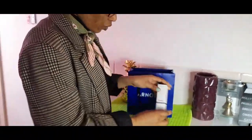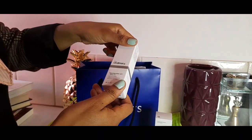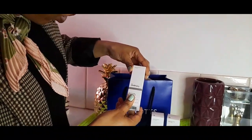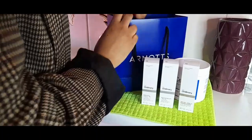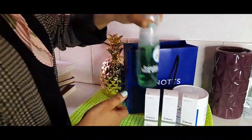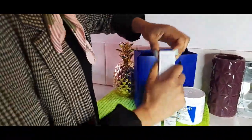Yeah, we just came from Arnott's, so we went to buy a few things for our face that we're going to try. So this is the Ordinary peeling solution. And then we bought the niacinamide. And then we got the hyaluronic acid. And then we also got the CeraVe moisturizing cream to moisturize our face. We got this one, but not from Arnott's, the foaming face wash. Yeah, that's what we're going to use, but we're more interested in this one.